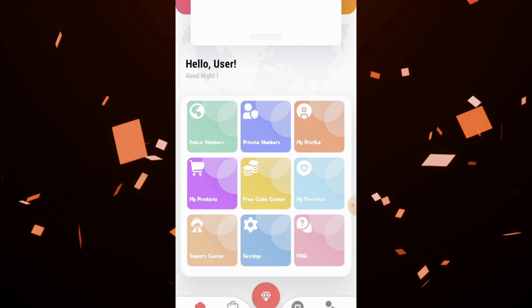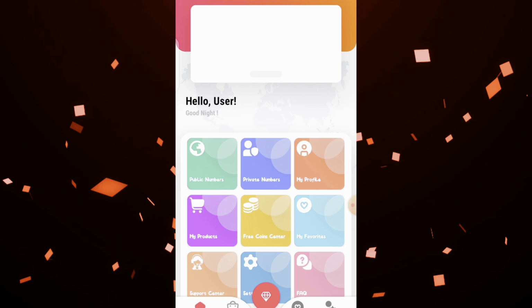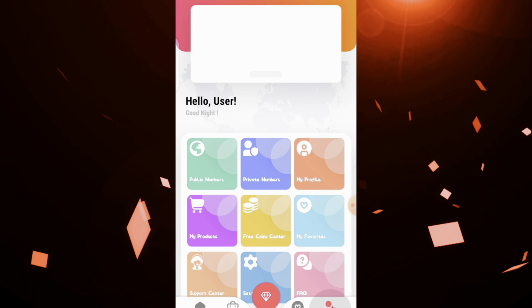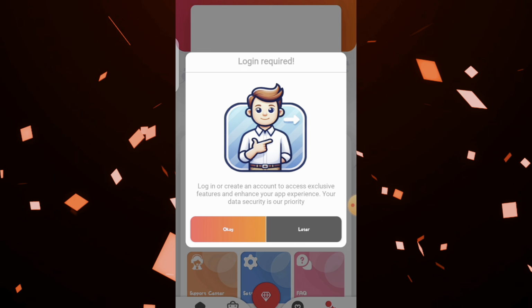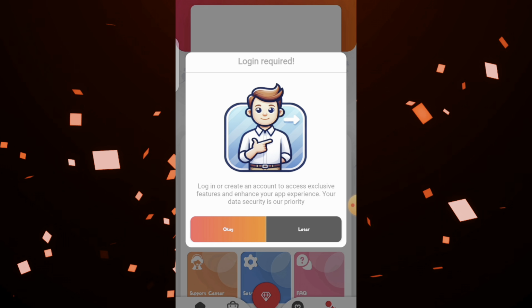What you have to do is to download this app, which I'm going to be showing you very shortly. Once you download this app, you have access to it. You don't even have to create an account with this app if you don't want to, or you can easily create an account with them. This is very important. Once you download this app, the first thing you want to do is to log in or register an account with them.